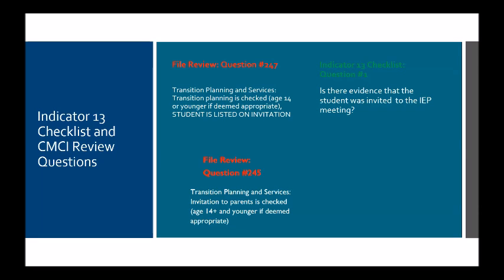When you go through the transition, or when you go through your special education audit, question 247, you're going to be talking about transition planning is checked. We're going to get into that, make sure we're checking the appropriate boxes. And then transition planning and services, question number 245, invitation to parents is checked for students that are 14 or older. What that means is younger, if they're 13 and going to be turning 14 in that annual IEP year. And then the indicator 13 checklist question number 1: is there evidence that the student was invited to the IEP team meeting?